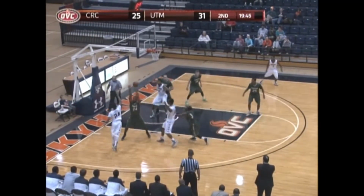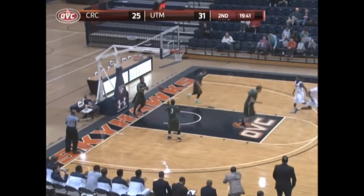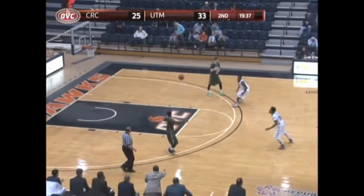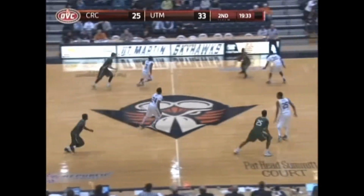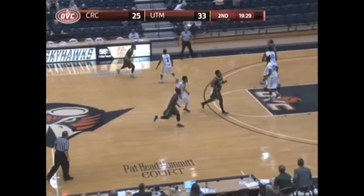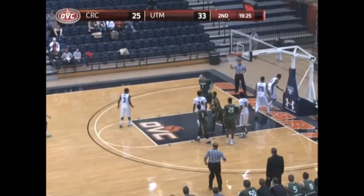Elam Center, and the game is just underway here. Chris with a 31-25 UT Martin lead. Coming into the second half, basket is up and in, and UT Martin leading it now 33-25. The Skyhawks with the 8-point advantage.